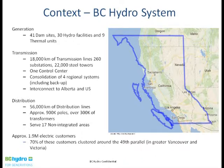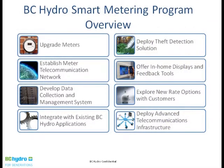We have a number of large generation plants in the north, but most of our load center is to the south along the border. And we border with Washington State around the south and with Alberta and Canada on the east. So I thought I would start with a bit of context as well around our smart metering program. That was really the foundation on which we're trying to build the integration with our OMS, as well as a number of other business initiatives.